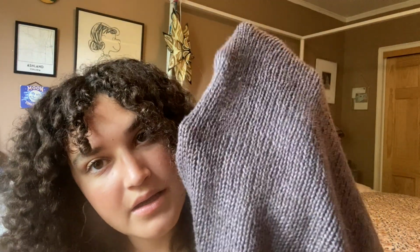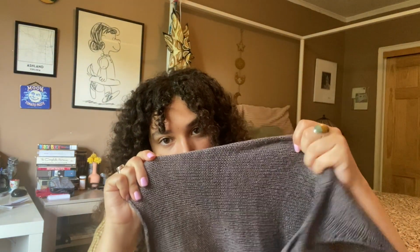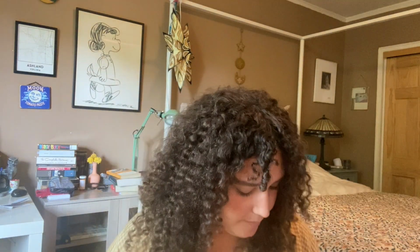I don't think this is quite... I think I would have still liked a slightly denser gauge. Like, it's somewhat opaque. Can you see that at all? But as for the color, it's washed out for sure in the camera. It's a much more charcoal steel gray than it's coming up on camera. But yeah, that's kind of all I have to say about that one.